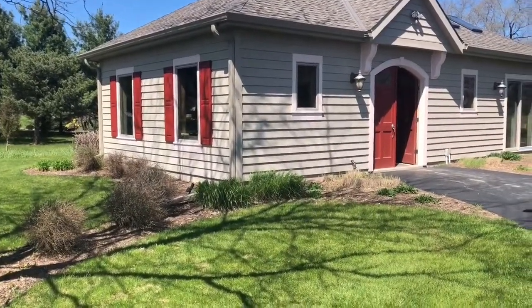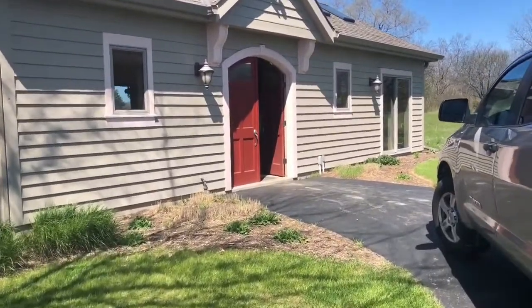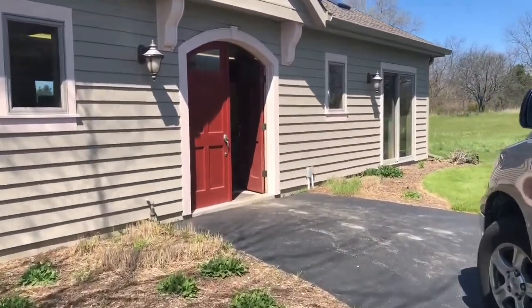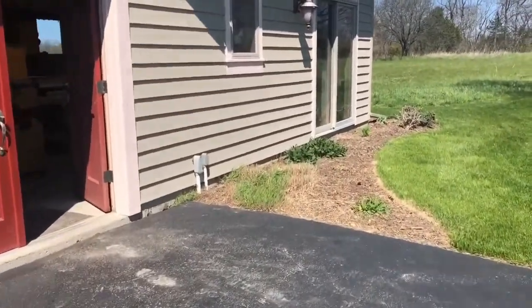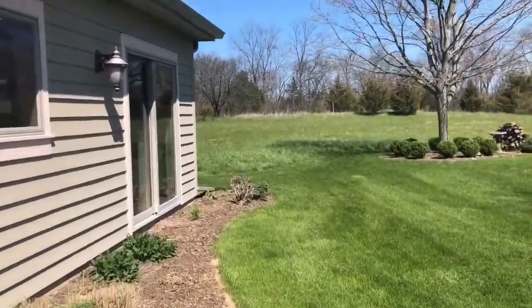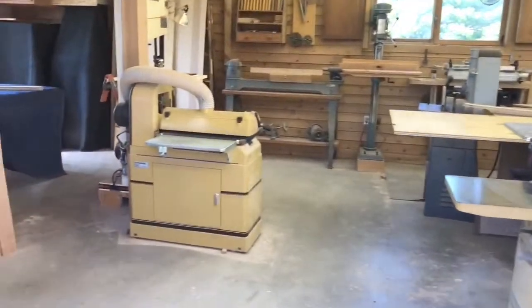So, what are some of the machines that you have in your shop, and how do you select those? Okay, well, here's a little video of my shop, which is located on my property, just 50 feet from my house. Very convenient and efficient shop. It's a 900 square foot outbuilding. It's very economical. Everything is well within reach.